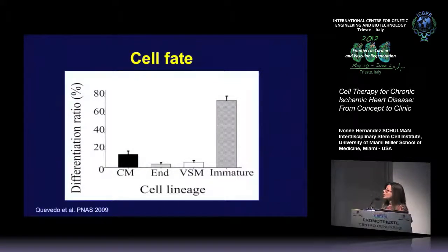But the number that differentiate is quite small. Henry Quevedo, who did these studies, actually quantified the number of Y chromosome positive cells that differentiated. And the majority of the cells remained in an immature state. A small percentage differentiated, or at least had markers of cardiomyocyte differentiation, endothelial and vascular smooth muscle. So a minority of the cells shows differentiation, but we were able to find them and quantify them.